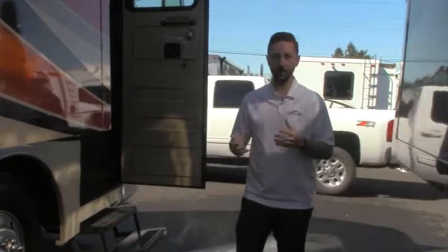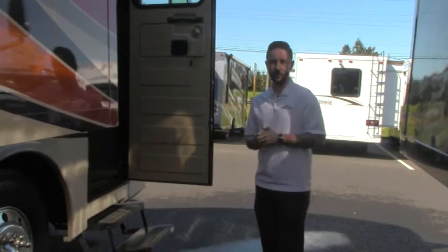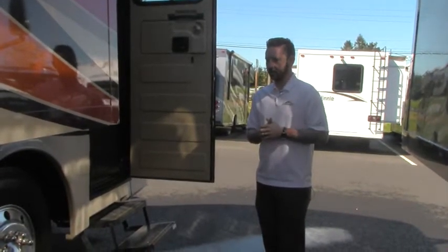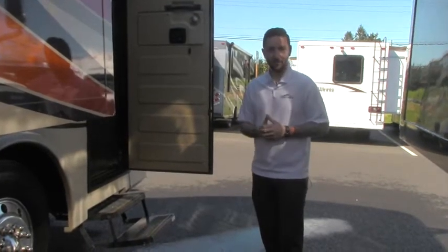So this coach is really made for somebody that's taking longer trips, maybe going down to the desert during the winter and really soaking up the sun when it's cold up here in the north. Let's go take a look at the inside.